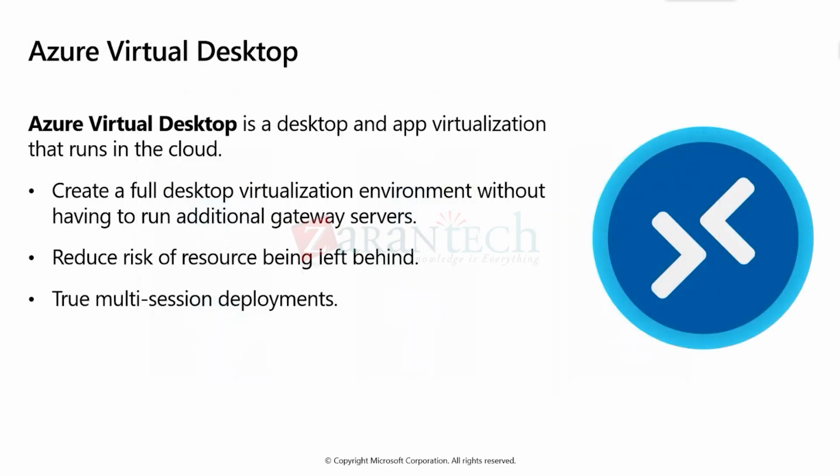Azure Virtual Desktop is also a desktop and app virtualization service from Microsoft, which is running on Azure Cloud. So you can run your Azure Virtual Desktop on Azure. You can set up multi-session Windows 11, Windows 10 deployment that will deliver full Windows experience with scalability to your team members. True multi-session deployment is possible.